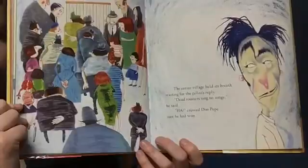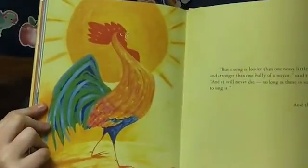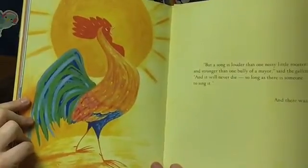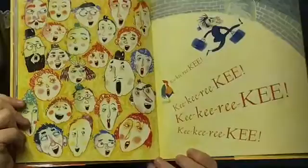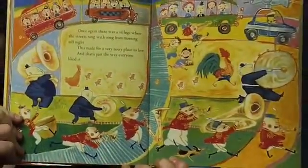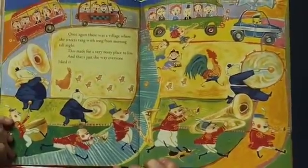"Ha!" crowed Don Pepe, sure he had won now. "But a song is louder than one noisy little rooster and stronger than one bully of a mayor," said the gallito, "and it will never die so long as there is someone to sing it." And there was. Because the whole town stood up for the rooster and his singing. And they drove that mayor out of town. Once again, there was a village where the streets rang with song from morning until night, and this made for a very noisy place to live. And that's just the way everyone liked it. The end.